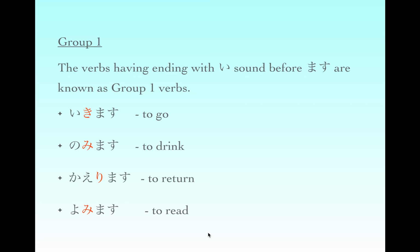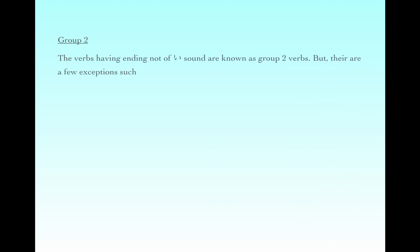Now let's look at Group 2 verbs. The verbs not ending with an E sound are known as Group 2 verbs. But there are a few exceptions. By exceptions, I mean that the verb should be a Group 1 verb according to the rule, but they're classified as Group 2 verbs. Let's look at the exceptions.